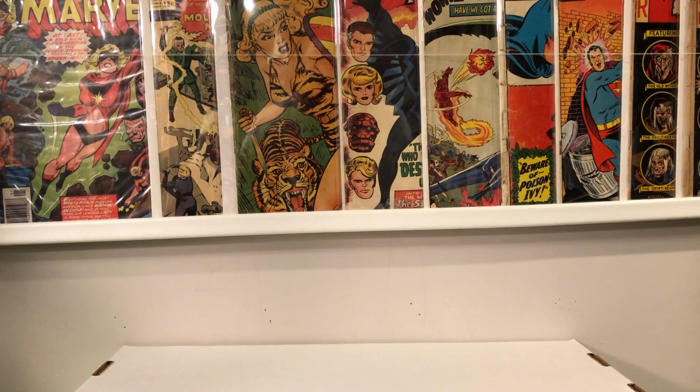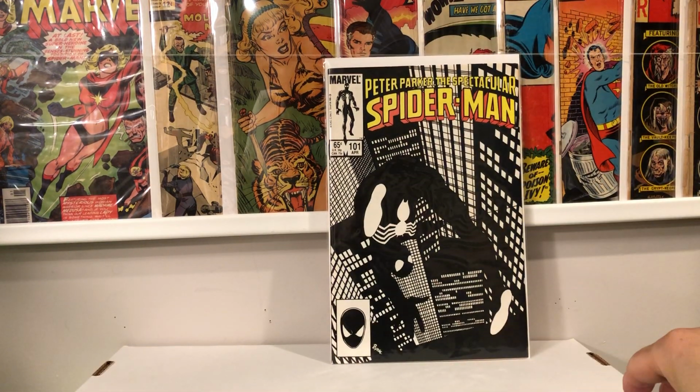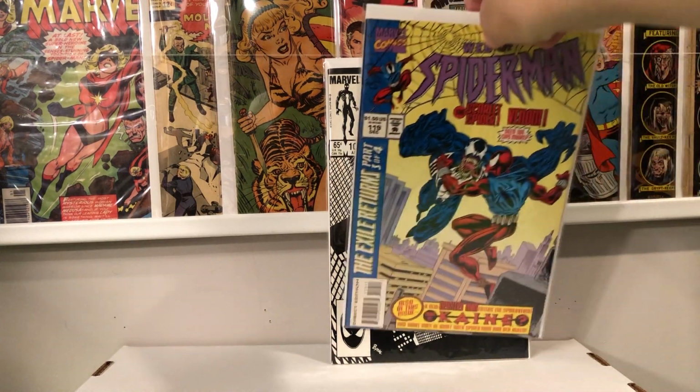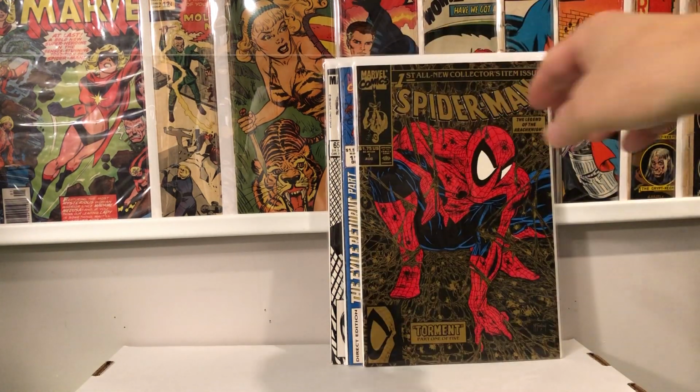All right. More Englishtown books that I got. These were actually all $1 a piece. Spectacular Spider-Man #101. And I normally don't have a lot of luck down in Englishtown. I really don't. But the last couple times I went down there, I've been kind of lucky. Web of Spider-Man 119. The gold edition of Spider-Man #1.